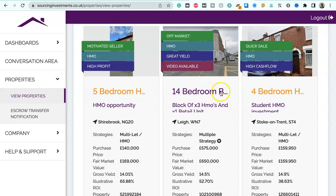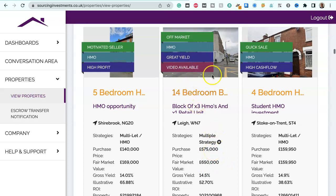We've got an off-market deal here. It's a 14-bedroom block of three HMOs and one retail unit in Leigh, postcode WN7, suitable for multiple strategies. Purchase price is $575,000, fair market value $650,000. Gross yield is 14.5%, illustrative ROI is 52.7%. So that is £75,000 below market value. Fantastic deal there. There is a video available of that one.